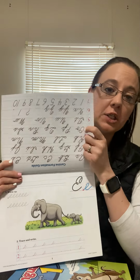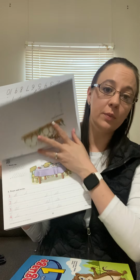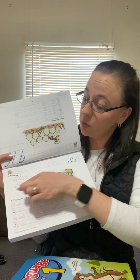You've got letters, numbers. It gives you the formation guide up here. You can tear this out and put it on the wall. You can get this in manuscript or cursive. It's up to you. But like I said, 1st grade, we go to cursive. So it's making one letter at a time, these little warm-up exercises to get your hand used to moving, making the loop-de-loops or circles and get ready to write.